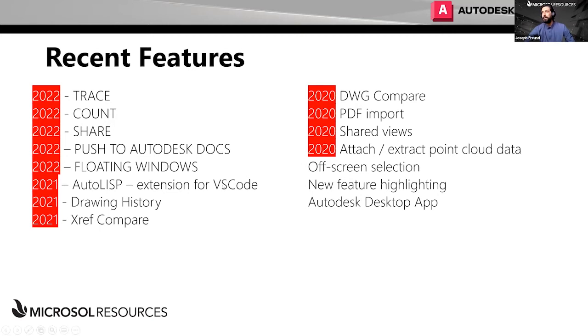All right. And then every year there's a little more integration between the cloud platforms, so Autodesk Docs and AutoCAD, as everything is slowly migrating to the cloud. So you had that push to Autodesk Docs feature so that you could publish PDFs right to the cloud, and you don't need to save them locally and then upload them separately. So all good features there.